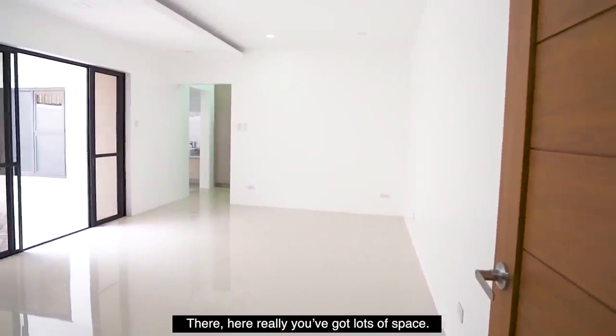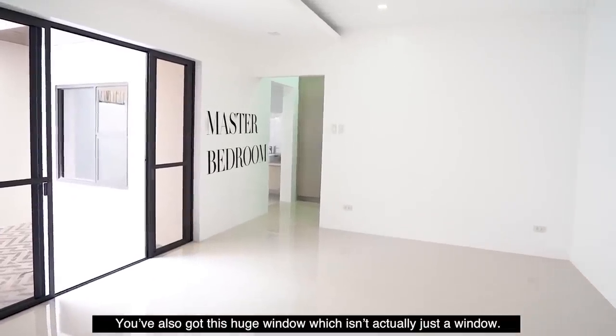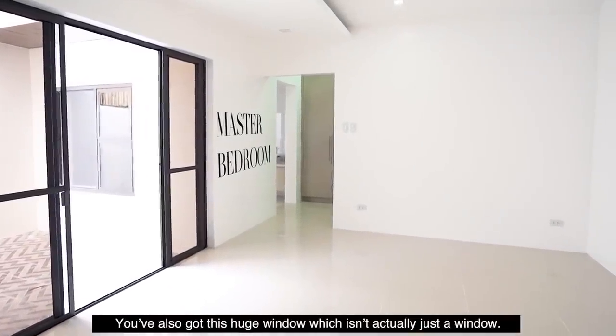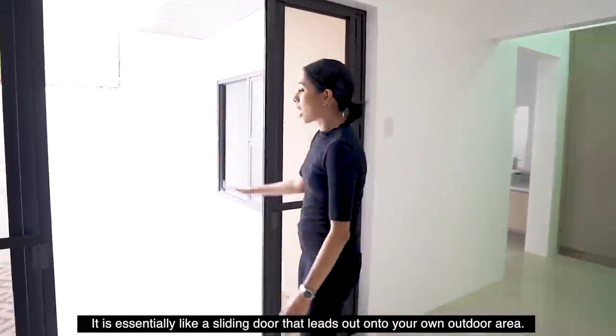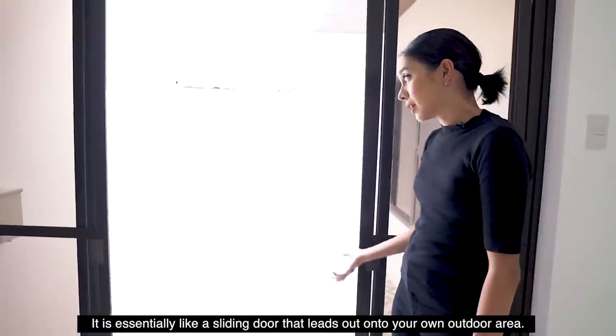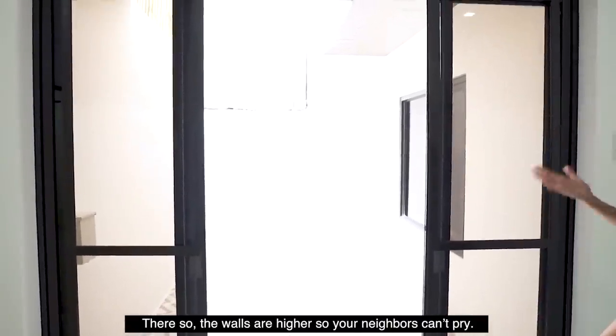Yeah, and ito talaga, you've got lots of space. You've also got this huge window, which isn't actually just a window. It's essentially a sliding door that leads out onto your own outdoor area. So this is very private. Hindi na ako, pag lumabas ako, washed out ako, no? And yeah. Ayun, so mataas yung walls niya, so your neighbors can't pry looking in.